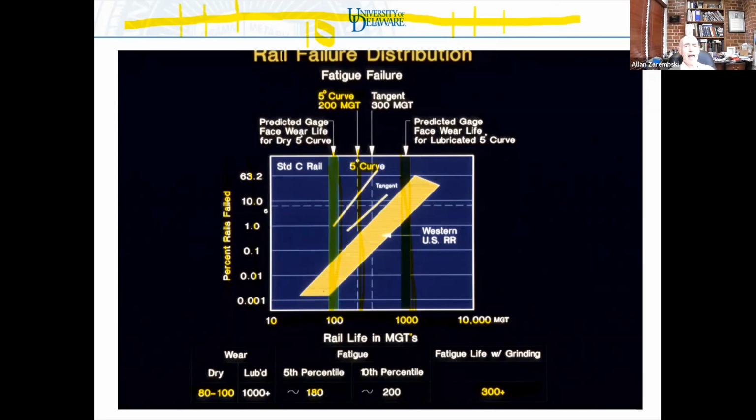And then how do I predict it so that I know when to plan for rail replacement? So this now becomes a methodology of monitoring defects, collecting the defect data, predicting forward, and determining what's my rate of failure and when do I have to replace my rail versus fatigue. And by the way, I can also do that for wear, because I can predict my rail wear, and so I can find myself doing this kind of analysis.